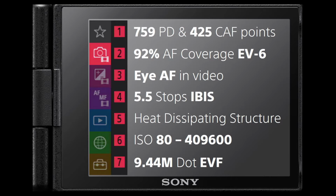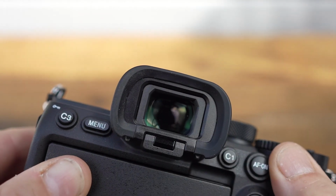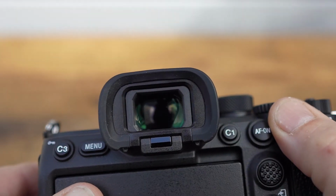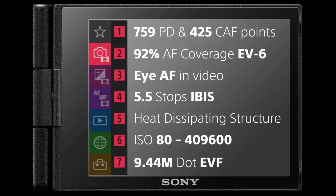I've only had the camera for a short amount of time, and I was really impressed with the field of view of the new QXGA electronic viewfinder. It has 9.44 million dot resolution, and the refresh rate was really good at 120 frames per second.